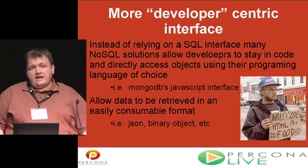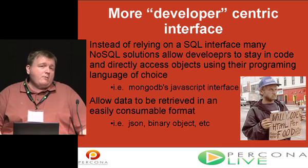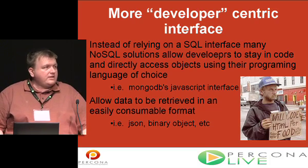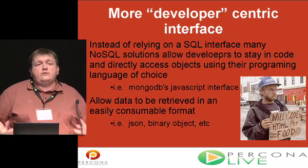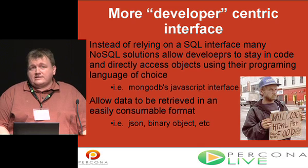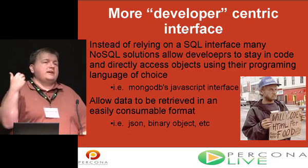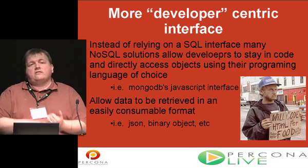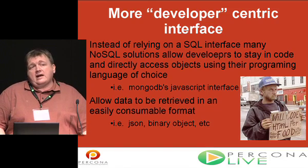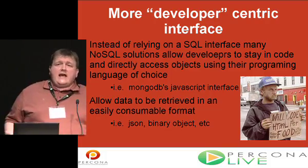It also allows things to be returned in formats that can be easily consumed by web services or web pages. So things like JSON or a serialized string can all be easily stored, retrieved and searched. And that is a really powerful thing. You shouldn't underestimate how powerful that is, because the ability to just return the JSON string to a web page and not have to go through a driver, not have to parse, not have to put things into different variables, can save a lot of overhead.